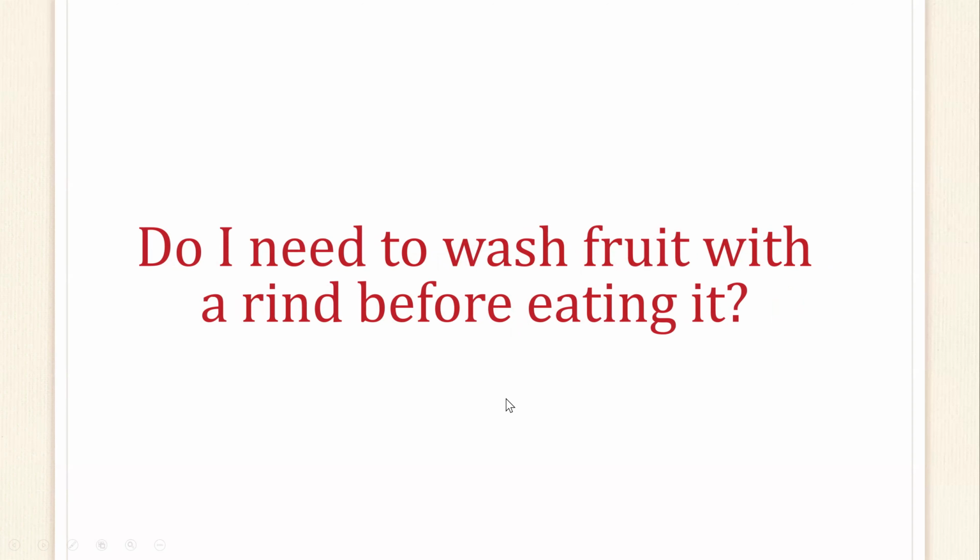Next question, do I need to wash fruit with a rind before eating it? So things like watermelon and cantaloupe and honeydew. The idea here is that we're not eating the rind, so does it really matter if we wash it? And I have to tell you, yes, you do need to wash those fruits before eating them.